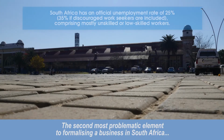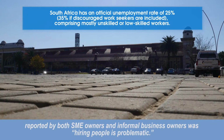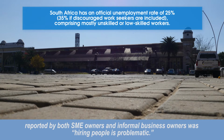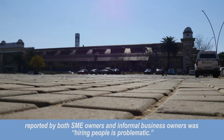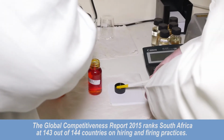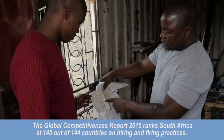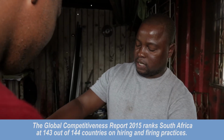Simplify hiring and employment practices. The second most problematic element to formalizing a business in South Africa, reported by both SME owners and informal business owners, was hiring people is problematic. The Global Competitiveness Report 2015 ranks South Africa at 143 out of 144 countries on hiring and firing practices.